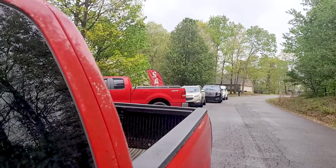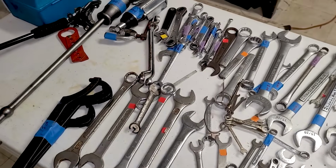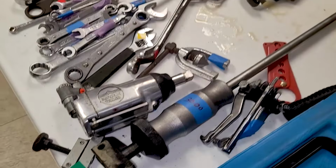Sale, sale, sale, sale. What's up, y'all? I'm going on a garage sale today. Let's see what we can find. I'm going for some USA tools. Hopefully we can find some old Craftsman, some old Snap-on, maybe if we get lucky. Let's go check it out. Let's see what he's got going on. See if we can find some tools. Let's see what we got.